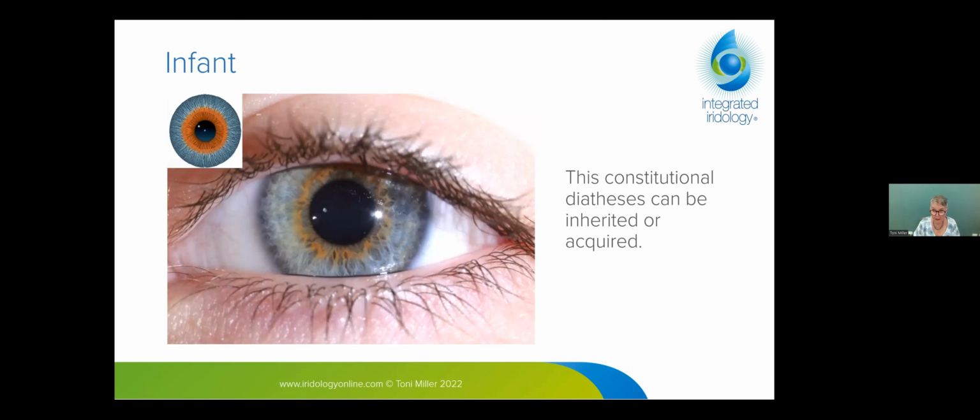The pancreatic diathesis, this is something that I personally discovered about 15 years ago. I used to think that this was something that was always inherited, but it actually is also possibly earned. So this can be inherited or acquired, and this is a 4-year-old child who already has a pancreatic diathesis. So how do you know if it's acquired or inherited? The only way you really know is if you've got photos from pretty much infancy and see as it progresses, because we do see an increase in pigment as people age.